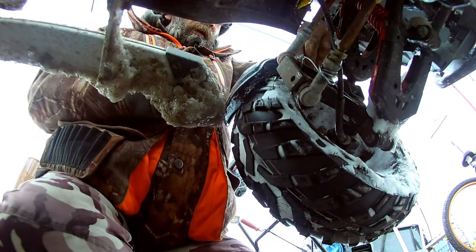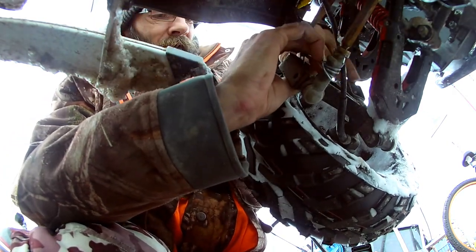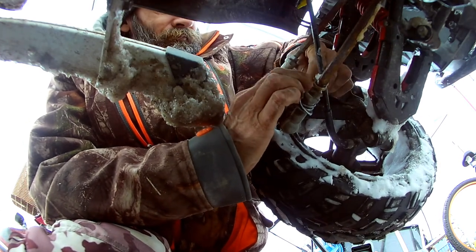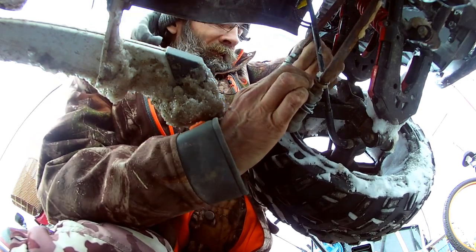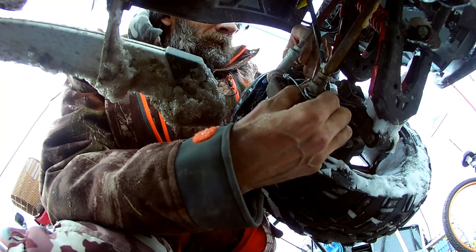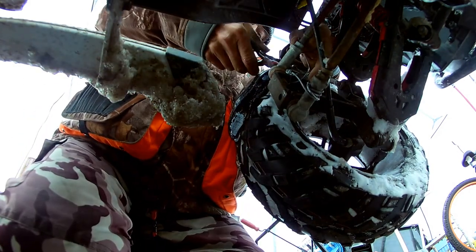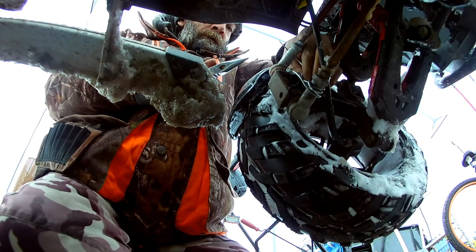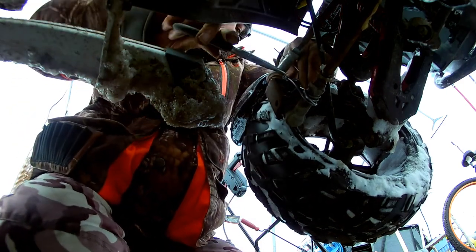Hey. Almost done. Not a whole lot of room here. Okay. Think I got that. Still a little bit of slack in it, but pull that up best I can. Just kind of tighten it a little more. Excuse me. And if I can, which I probably can't.